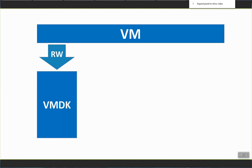So we have a VM here, and this VM is right into this VMDK disk. Assuming we want to do a backup of this VM, we can't just start backing up that VMDK while writes are occurring to it. Obviously, we will end up with an inconsistent backup of that VM.